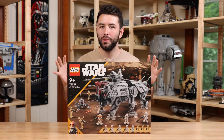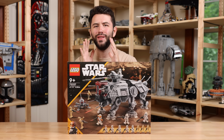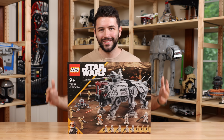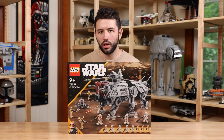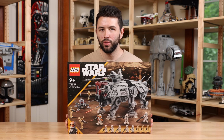Today I have probably the most highly anticipated LEGO Star Wars set, not just of the summer 2022 wave, but the entire year. That is, of course, the ATTE Walker. Set number is 75337. It's going to have a retail price of 140 US dollars, and it, of course, will be available August 1st of 2022.